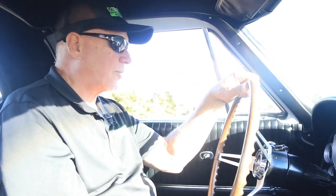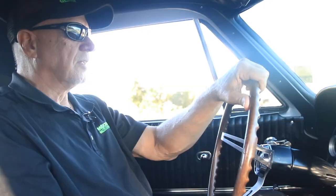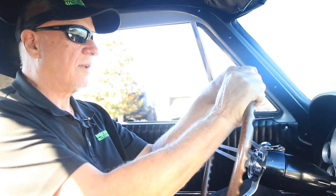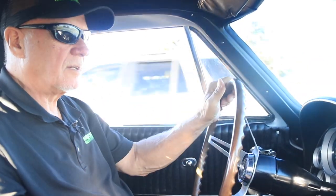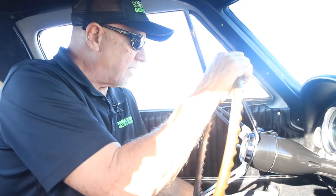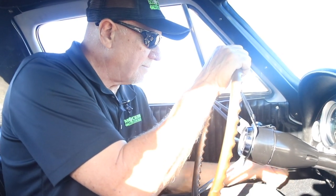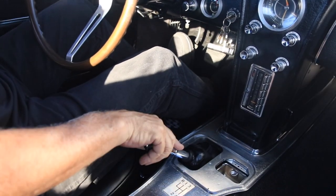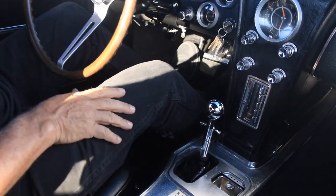We kind of get used to short throw shifters, but we don't want to change anything about this because it's so close to being original. But yeah, it shifts great. Four-speed transmission. My understanding is that in '64, a three-speed manual was standard and a four-speed was an option. So this is the optional four-speed. Windows roll up and down really easy, just like they should. Clutch is nice and tight, feels great.